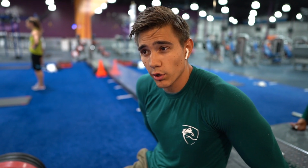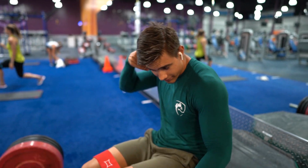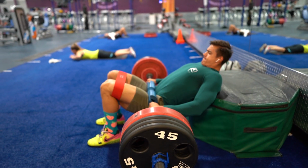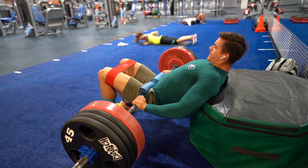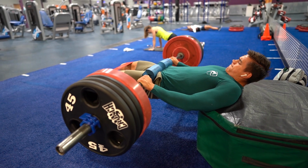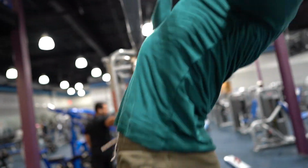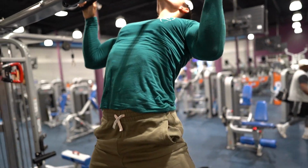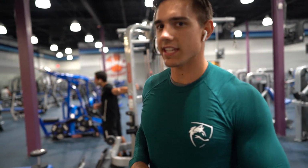Alright, so next up we have hip thrust. We're going to do 4 sets of 12. Today we should be working with 405, so hopefully get all 48 reps. We're going to be moving in some pull-ups in between, so not much to say. Let's get done. Relatively easy 8.